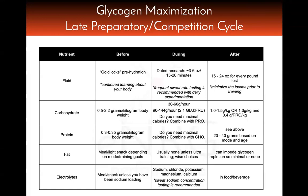The first thing you need to do is, again, take your body weight in pounds and divide it by 2.2. Those are your kilograms, right? Then you can start utilizing these numbers. So here's what we know about carbohydrate replenishment after this type of training. If we're trying to maximize glycogen, we need 1 to 1.5 grams of carbohydrate per kilogram.